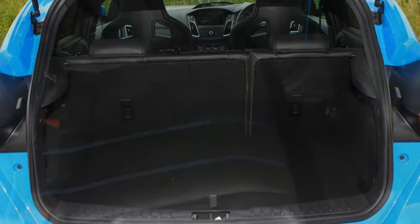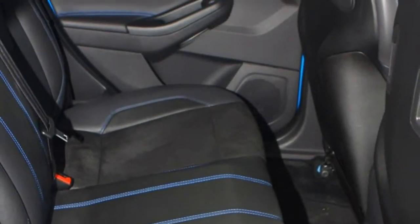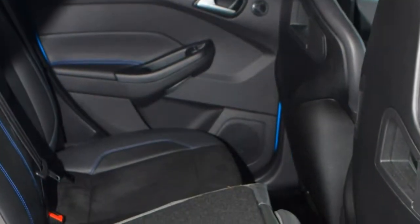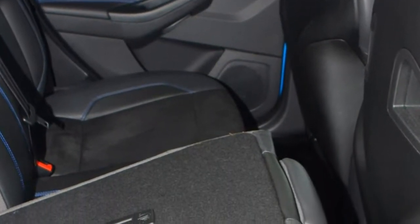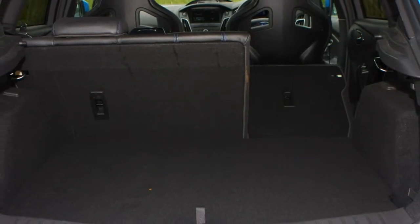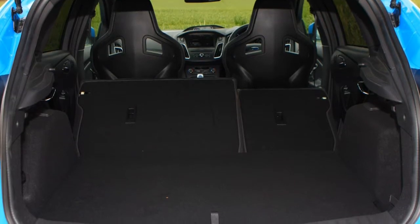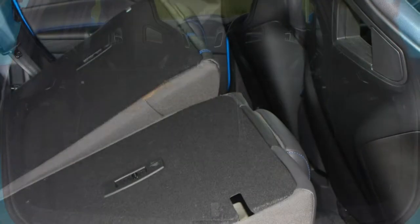Brilliant brakes and impressive aerodynamics. Hidden behind each of the 19-inch alloys are large Brembo brakes that perform perfectly. They're made for heavy track use but aren't too aggressive for the road either, striking a great balance between progressive application and outright stopping force.